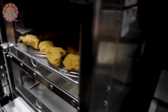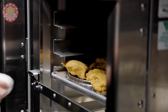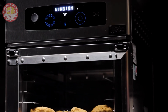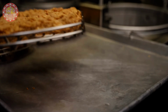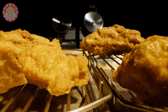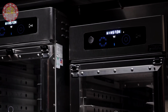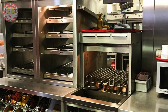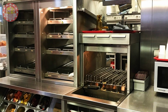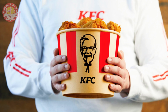Right after passing the quality check, KFC's crispy tenders are placed into high-tech holding cabinets. But these aren't just any warmers. These are designed to keep the tenders at the perfect temperature and crispness without drying them out. Precise temperature control. The cabinets maintain a consistent temperature between 160 degrees Fahrenheit and 180 degrees Fahrenheit, hot enough to keep them fresh, but not overcooked.